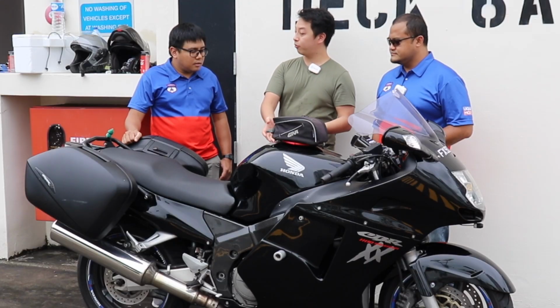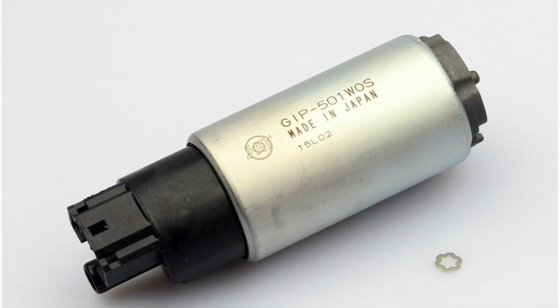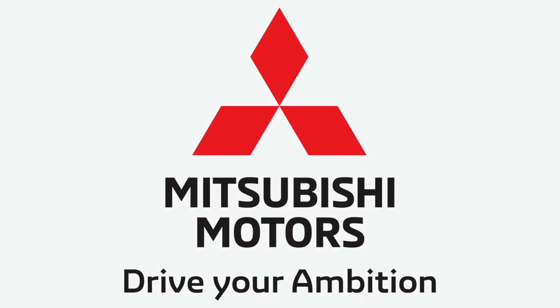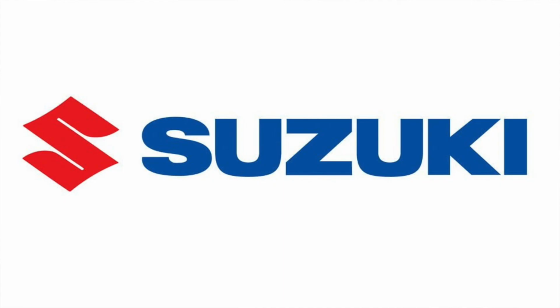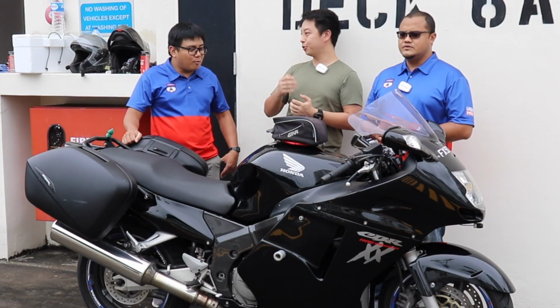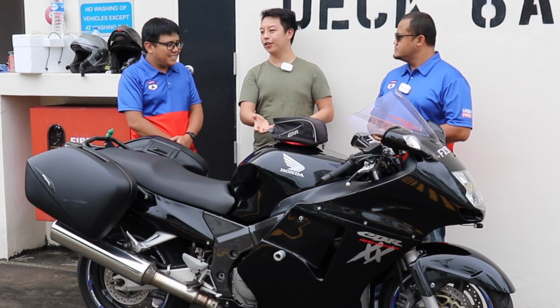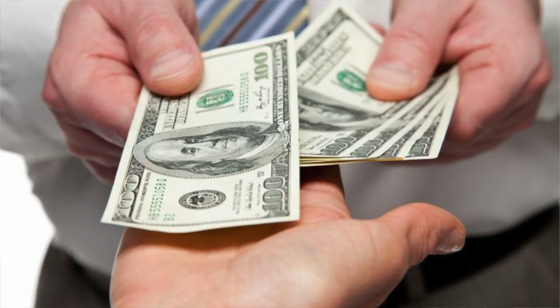You know, like your bike fuel pump, you can actually go and source the actual part number. For Hondas, a lot of their fuel pumps are from Mitsubishi. And you know what other brands are from Mitsubishi? Suzuki. So a Suzuki Swift fuel pump can fit inside this bike. With the car fuel pump, you just do a bit of modification and it'll cost you $100, versus going to the bike shop, where they'll slap you with a $400, $500 bill.